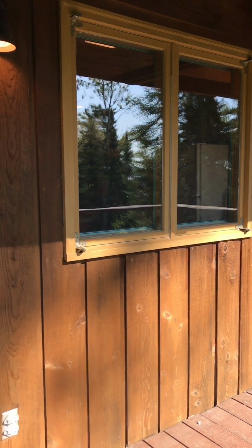Here we are at the cabin that is yet to be named. Hard to tell, but there's a lake right through those trees. We'll have to do a little bit of clearing so you can see it, but anything that's blue right there is lake.